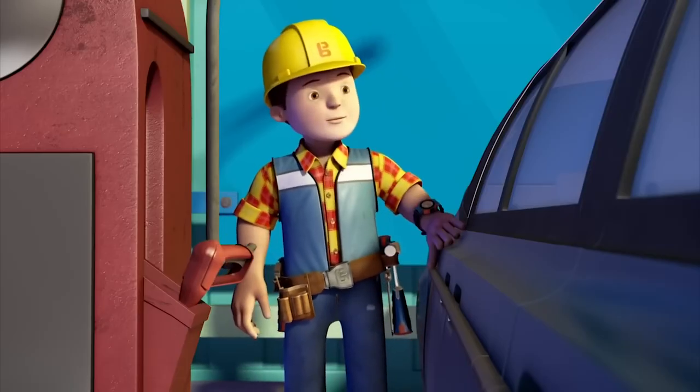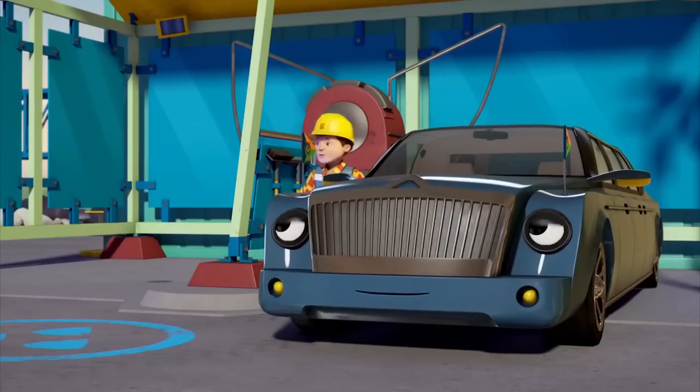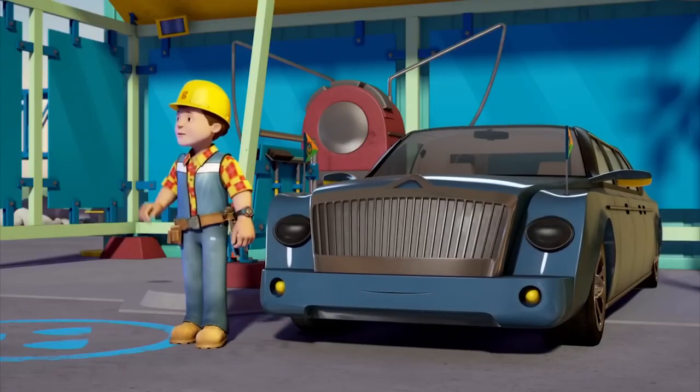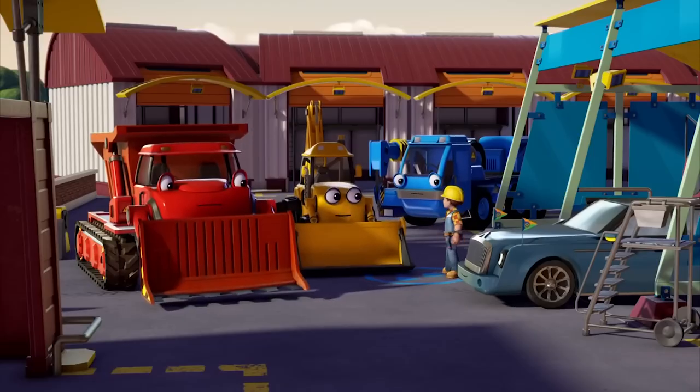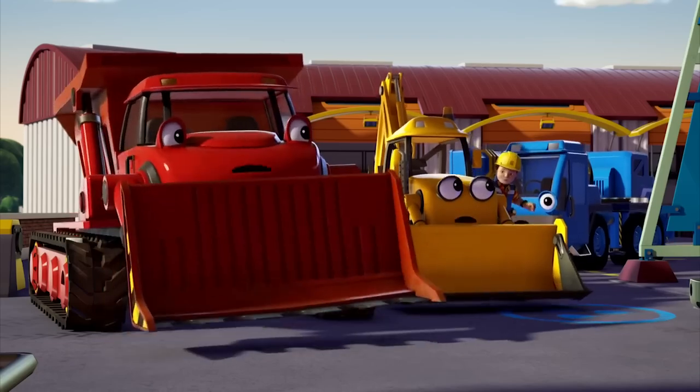There we go, Philip. All clean and ready to go. Thank you, Bob. Does everyone know what they're doing in Philip's go slow plan? Yes! Can we fix it? Yes, we can!